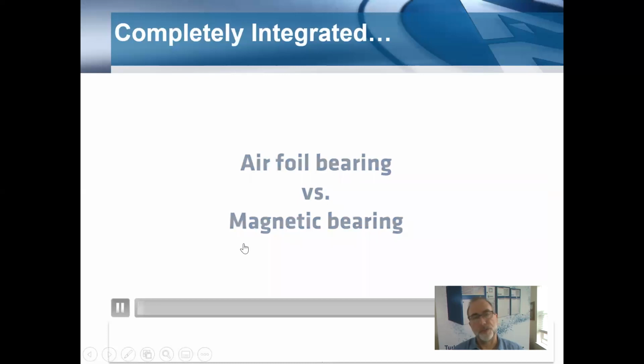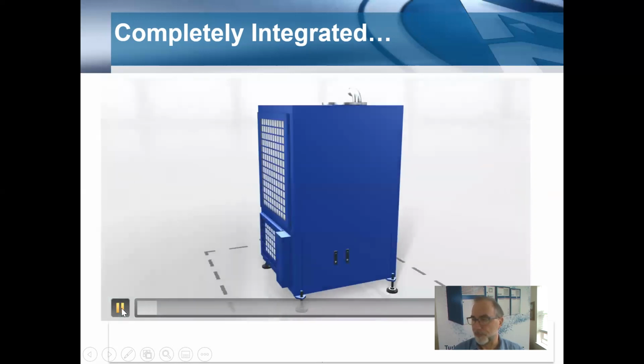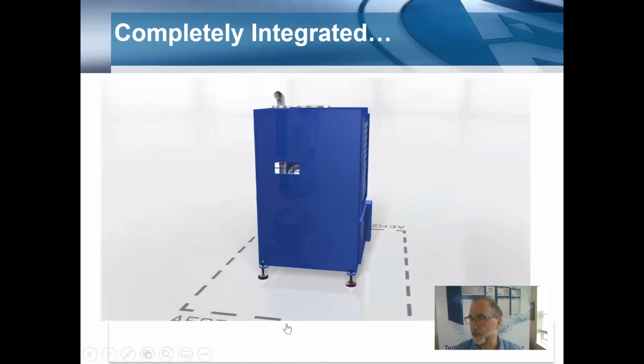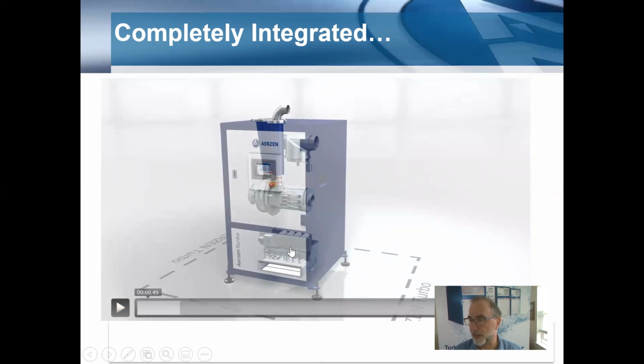It is a completely integrated machine. So this short video is going to show you what I mean. When the enclosure starts to come off here, you could see all of the individual components that I'm talking about. You've got the turbo itself, which I'll show you in a second, which is direct connected to the motor, a high-speed inverter or VFD, and then a blow-off system inside the package, as well as a control panel right here.